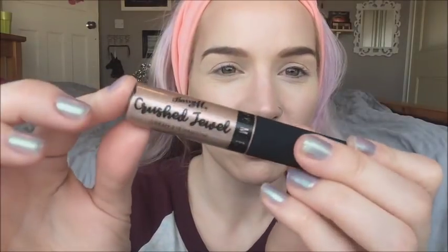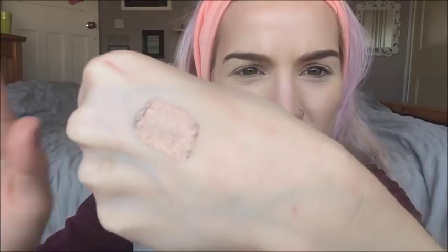Okay, so next we're going to move on to probably the product that I'm most excited about, and that's the Barry M Crush Jewels cream eyeshadow. This is in the shade Cloud 9. So this is what it looks like. It's got a nice bit of metallic glow, and it looks a lot more bronzy than I expected, but look, what the heck did I expect? I mean, really? Okay, so let me read you out the description of this so we all know what to expect and where we stand with it.